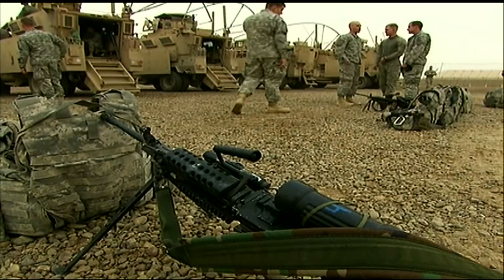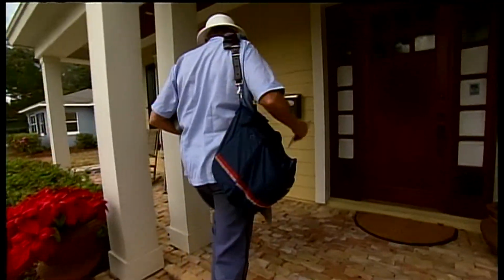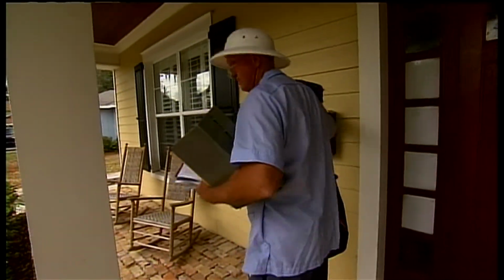But to help our country function and to keep programs like Social Security and education, the military, infrastructure, and just about everything else the government regulates, including delivering the mail, it takes taxes.